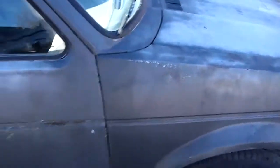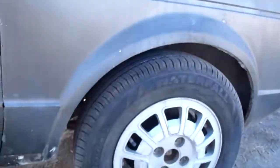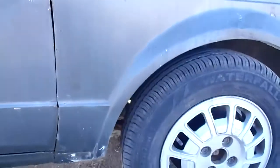The body is pretty much rust free, guys. I didn't see any rust on the outside at all. There's one spot I did find, and I'll tell you about that when I open up the hood, but it's not in a crucial area or anything.